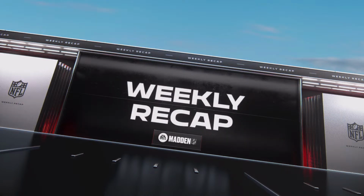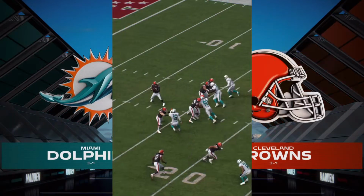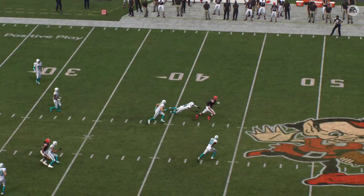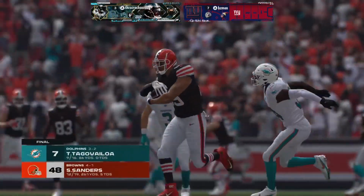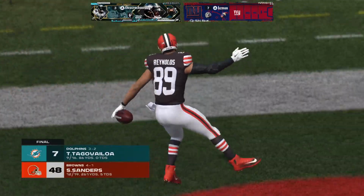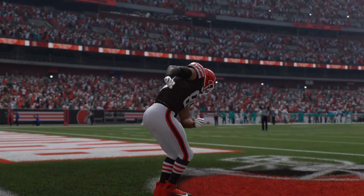Plenty to get you caught up on. We start in Cleveland, the Browns at home to take on the Miami Dolphins. And this is Shedeur Sanders. He had it working, this one of 5 touchdown passes for the game. The Browns move to 4-1, looking good as they get the win here.